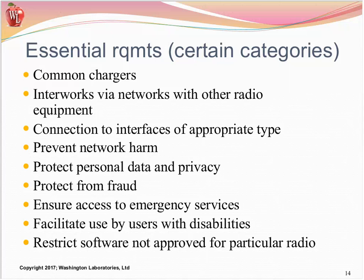So that's in the directive for certain categories of equipment, and it affects a lot of the world here, because we have all dealt with electronic equipment and had proprietary chargers. It's got to have a cup to set it in. It's got to be worn on your wrist with this behind it.